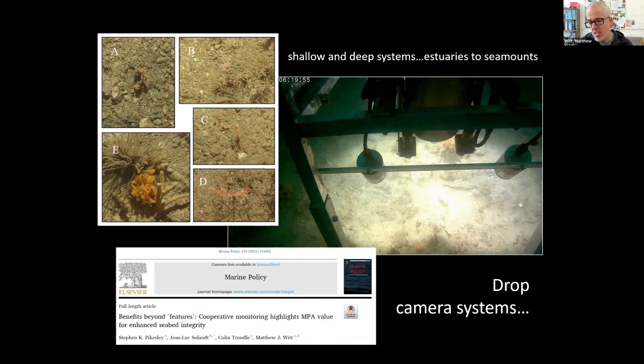So a bit like Emma's system, but with a camera in a frame, and it's just lowered to the seabed and a static image is taken. This was certainly the method to do it before high definition and very high frame rates became available, where you could do screen grabs on those approaches and still get very good quality. But still, the drop camera system is the real workhorse.